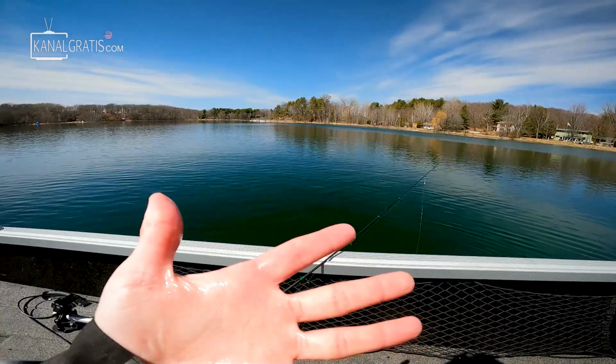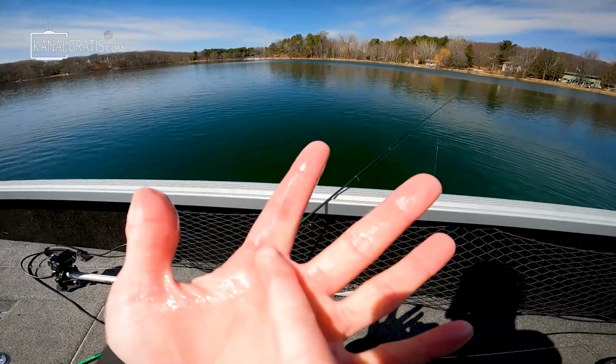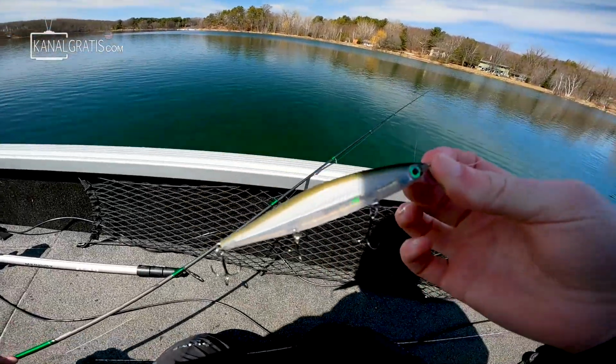I wasn't off to the greatest start today. I dropped my camera post on my finger. I have a giant blood blister, and my finger's all swollen. But I can't really complain when you're catching a fish on a jerkbait when the water's still 41 degrees.